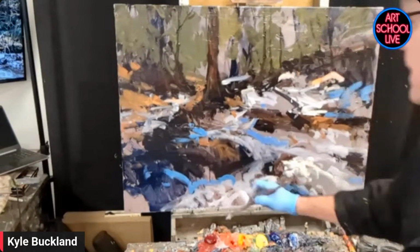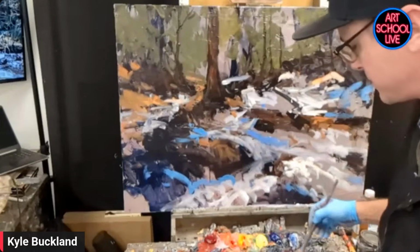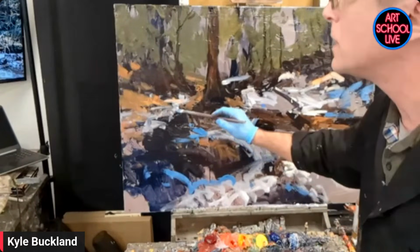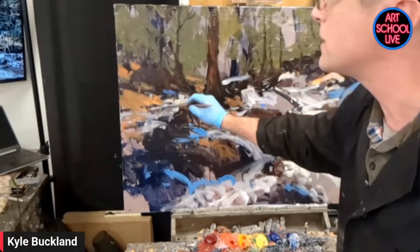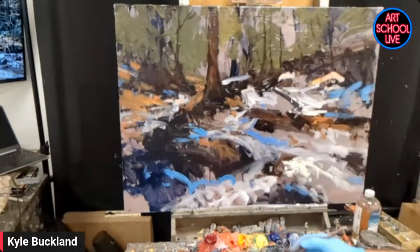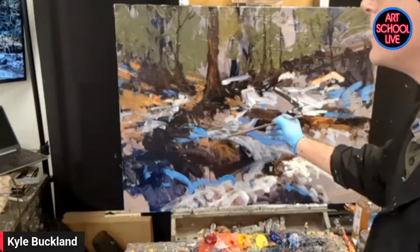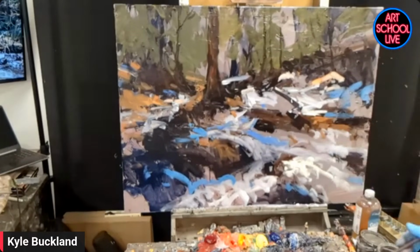I also have to be aware that just like your eye will follow the darks around, it'll also follow strong color around. So anytime we're using a strong color like this, it's good to put it around in different areas in the painting so that the eye can follow through and connect the dots, so to speak.